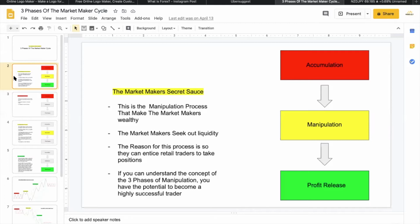If you can understand the concept of the three phases of manipulation, you have the potential to become a highly successful trader. If you guys can get this manipulation process, this manipulation phase set together, you can truly see results. Sorry about that, guys. I got distracted right there.